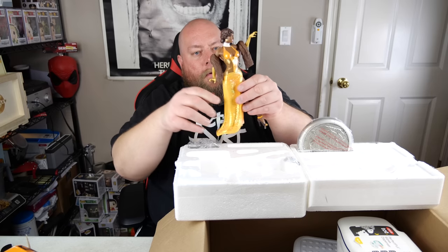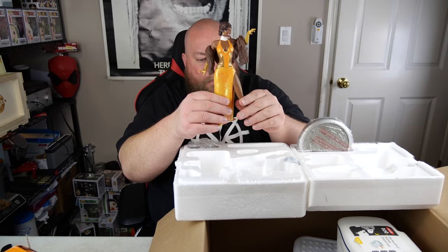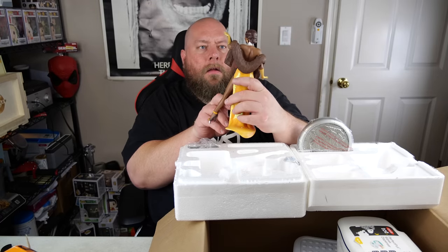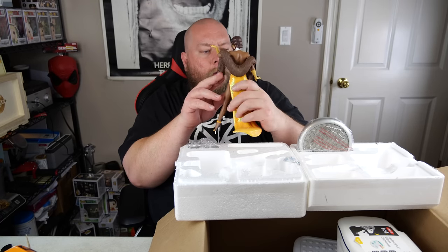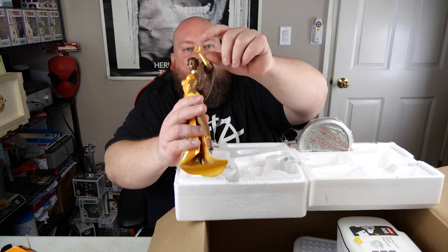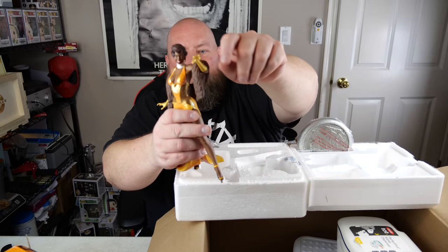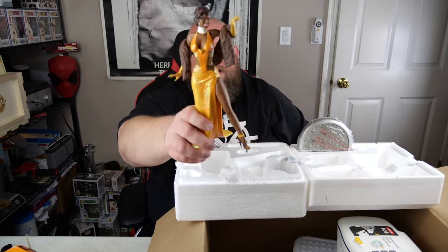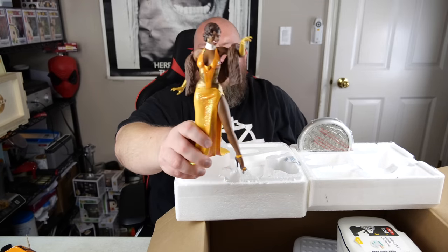That's awesome. Has like a sparkly base to it. So far, I don't see anything broken on it. Oh, I do see. Okay. One, her middle finger on this hand is broken. And then the pointer finger on this hand's broken. But you can't even tell hardly, though.